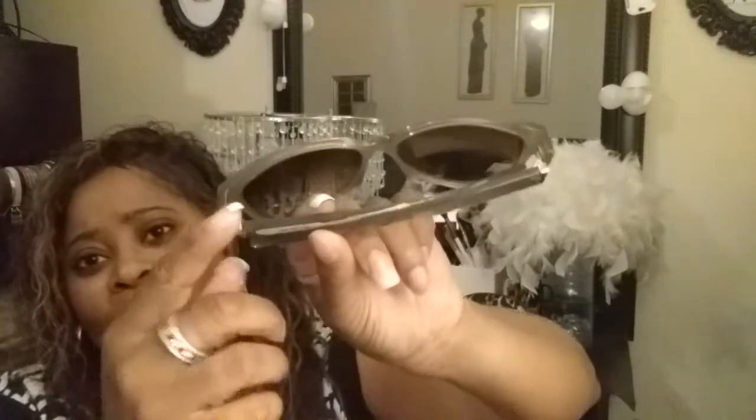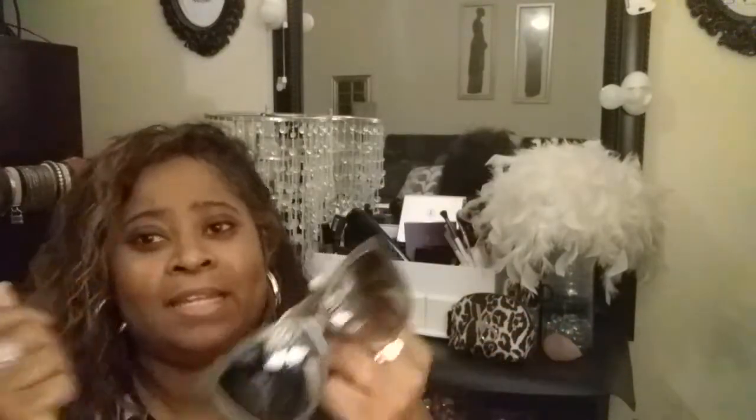And for my last item, I got some Tory Burch sunglasses, yes, for only $3.99. Really nice. Now, it's kind of weak over here, so I might have to screw it down some more and tighten it up. Yeah, for $3.99, it's a steal. And you can see Tory Burch right here on the handle. Yeah, I think I scored.